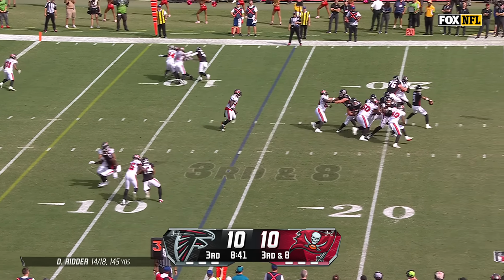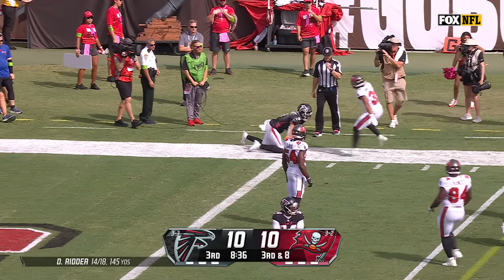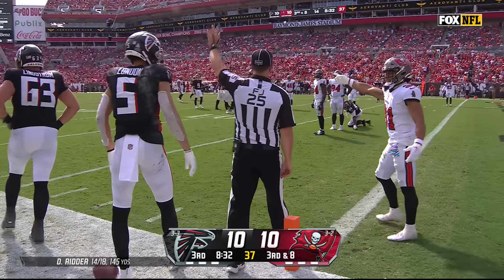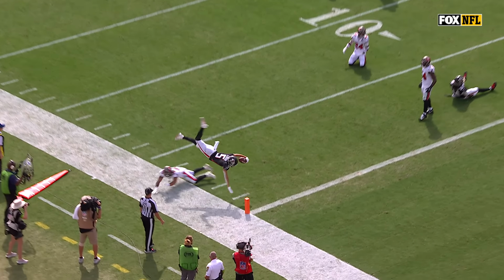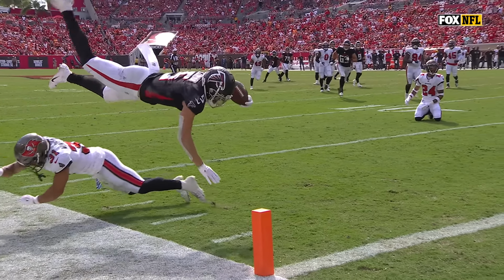Robinson is in. Ritter's throw, wide open. Drake London leaping. And just short. Just look right here as he dives over. Watch him extend this ball right here. Does that cross? I mean, that looks... His arm is not down. Watch the arm. It doesn't touch down.